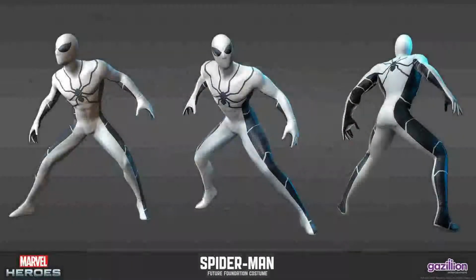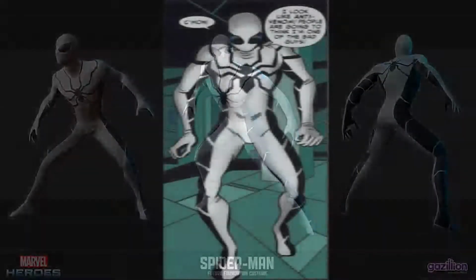This black and white costume is somewhat similar to the negative suit that's higher up on this list. The negative suit was just a black and white palette swap of the original costume. This is a whole new design. The base color is white. The eyes and chest symbols are black, as well as under the arms and the legs.